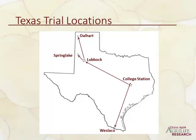Going on to our 2014 investigations, we had cage trials down in Weslaco. Weslaco is in South Texas, right on the Mexican border. And then up in Spring Lake, which is on the high plains, and it's about 4,000 feet. It's a temperate location. College Station to Weslaco is about 7 hours, and it's about 8.5 hours to Spring Lake for us.